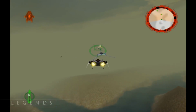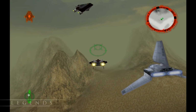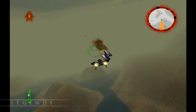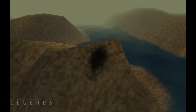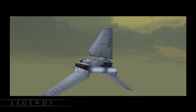With the Nonnah safely evacuated, all we have to do is escort it to its escape point, without shooting it, which I think I just did. Oh well, they're fine. Oh dang! It's the first time I died in this game. Are you kidding me? I was that close. The shuttle is away. Whatever.